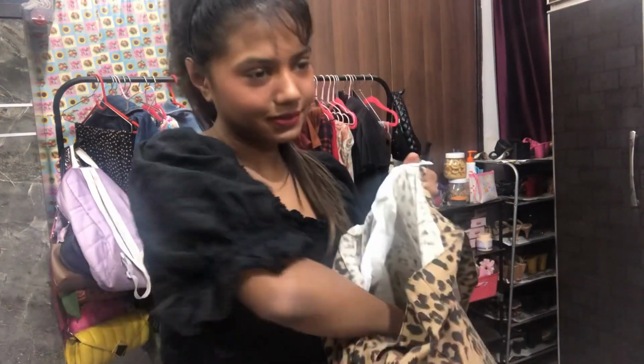So anyways, and then I'm gonna put this lipstick on. This is kind of a little reddish, so yeah, I love this lipstick. And this is my completed look. So let me do a really quick haul.